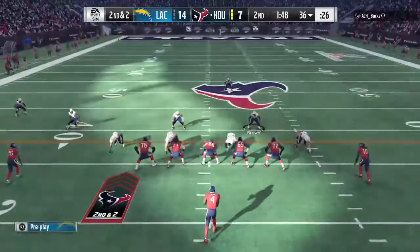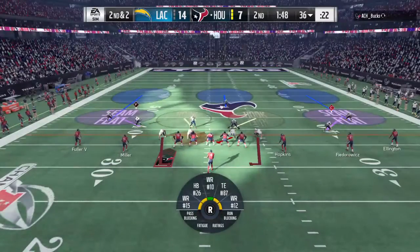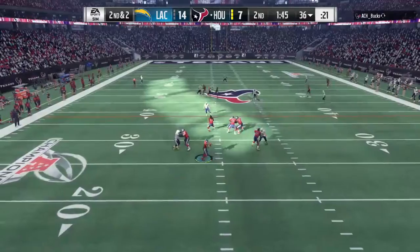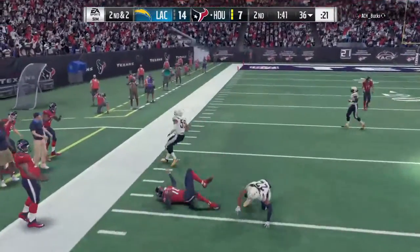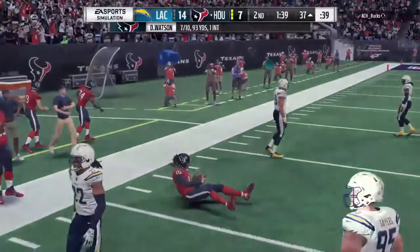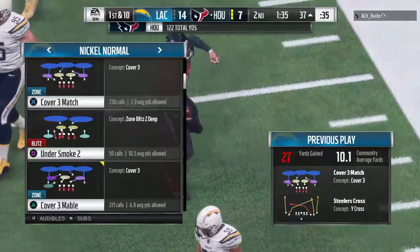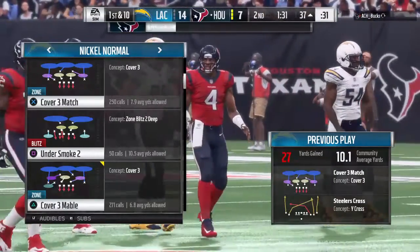Here we go. Watson now. From the gun, he'll throw. Caught left side, Hopkins. And he is going to be knocked flat on his back. Oh, a big hit around 37. A very solid gain of 27.